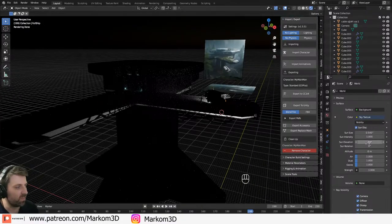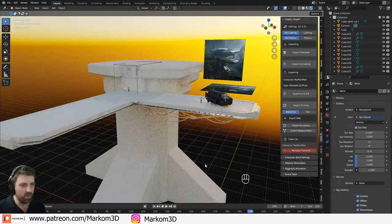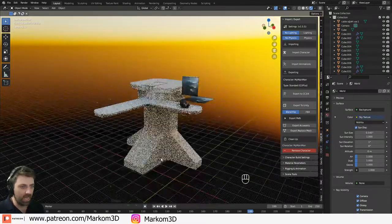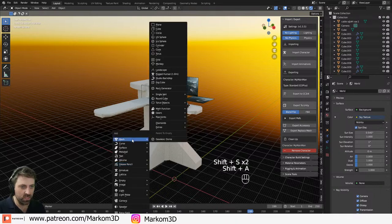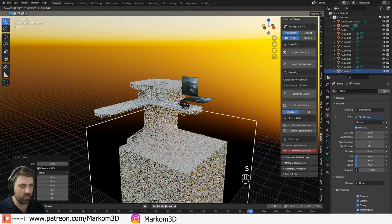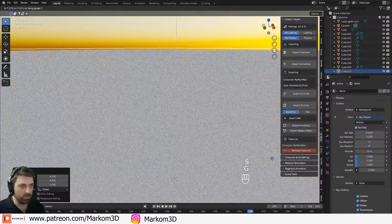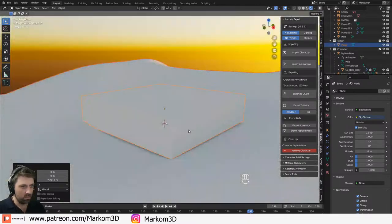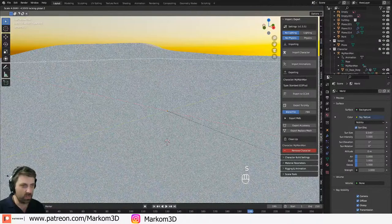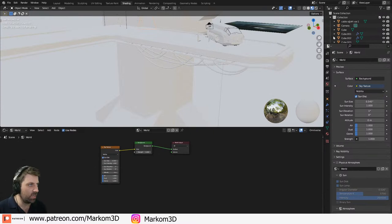So we kind of get to see what it's starting to look like. Jeez, okay, let's go one. It's a very harsh sunlight. Shift S, cursor to world origin. I am gonna try this just quickly, see what it looks like. Let's unhide the terrain. We have our box. Okay, let's go into our shading. I will rename this box while I'm here.